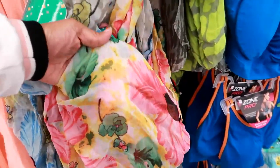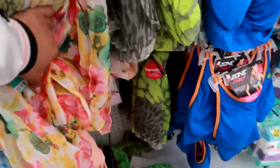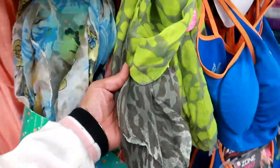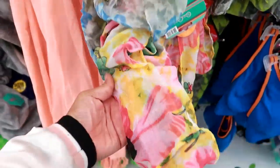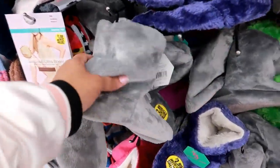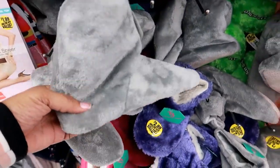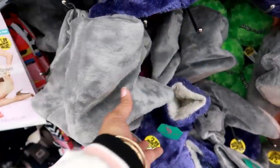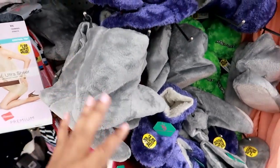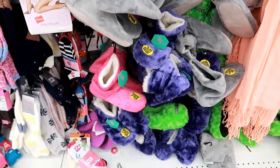And then they got some spring patterns. Those are the only, well no, there's a few back there. This neon color. But I like this floral one right here. And then I see some house shoes. These are crazy flat. Look at that. They look like pancakes. But they're $2.99, and I see gray and purple and pink.